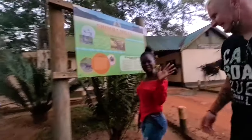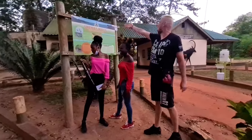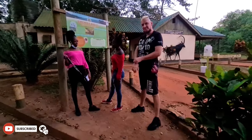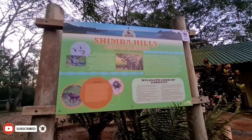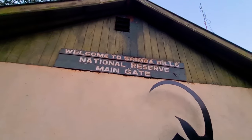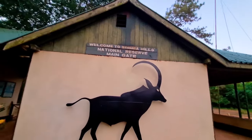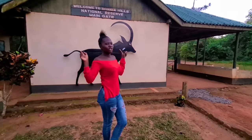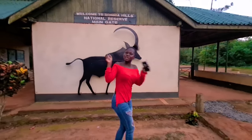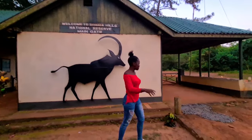We are here at Hakuna Matata. Hi guys, we are here at Shimba Hills. Shimba Hills National Reserve main gate. So guys, we are here at Shimba Hills. We are going to have fun to see some animals.